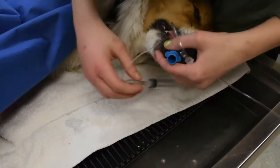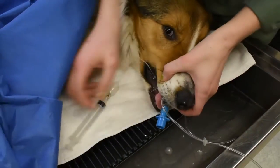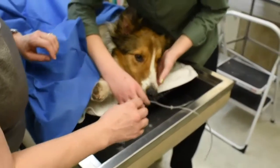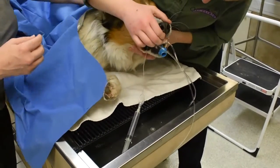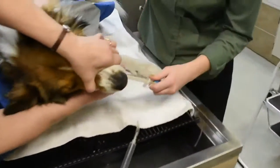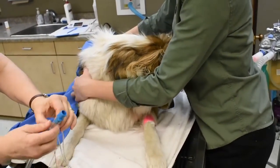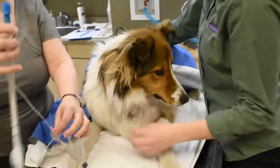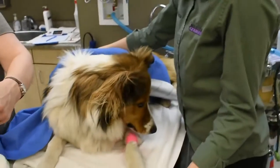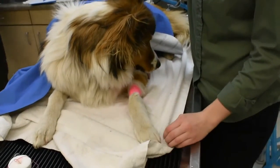Once the patient starts to wake up and they have the ability to swallow, we will remove the endotracheal tube from their trachea and assist them in an upright position to allow them to further wake up. Once the patient seems stable and is able to sit up on their own, we place them back in their kennel so that they may continue to wake up in a safe environment, and we are constantly there checking in on them to make sure everything is okay as they do so.